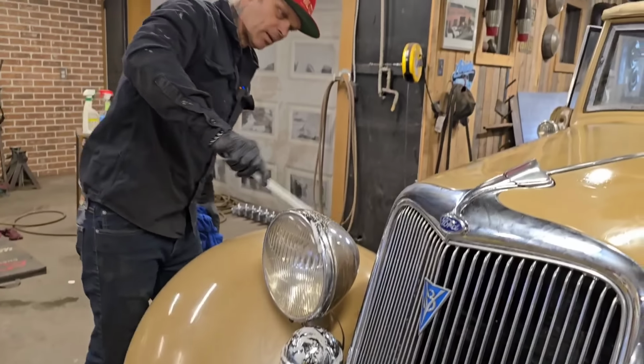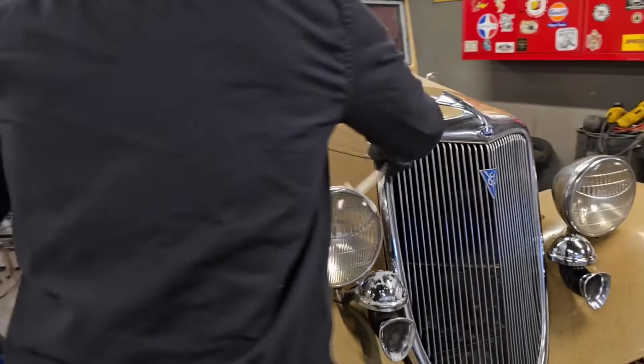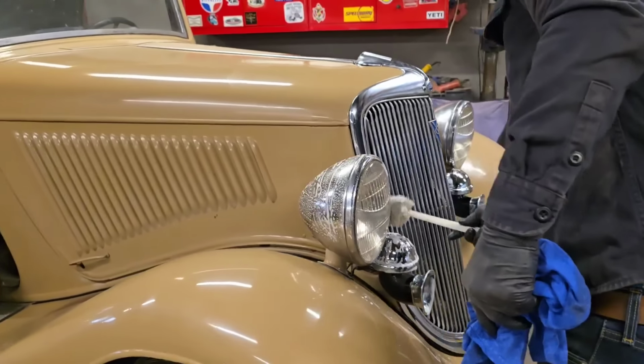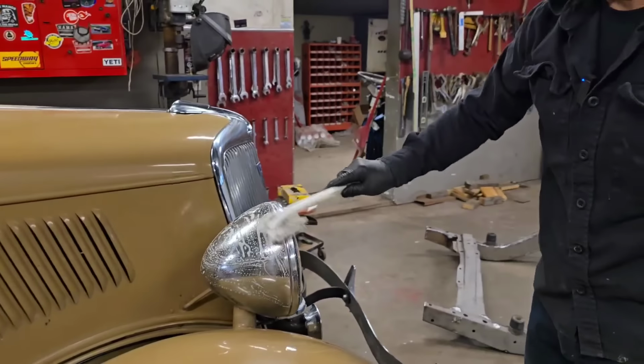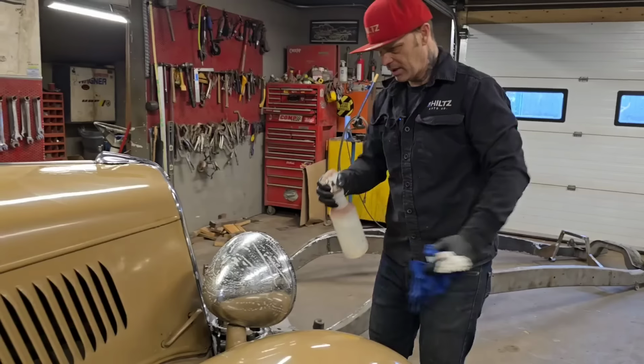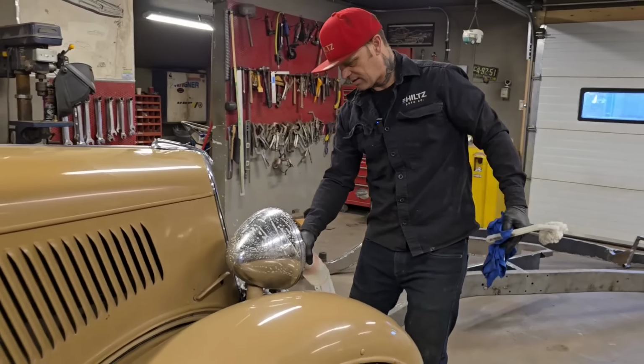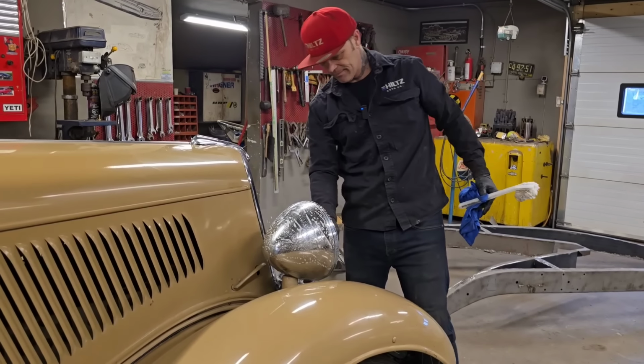I think the old headlights have been polished up. These are stainless, and it looks like they've tried to polish them, and they probably didn't get it the best, but they look good. From what I understand, most of this car is original. Most of it, not all of it, I don't think, but most of it. The engine's a 36, from what I understand.